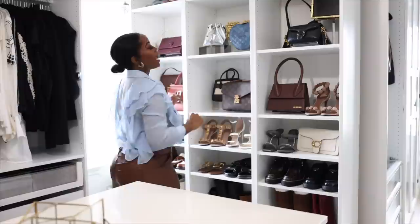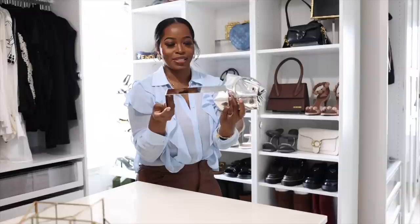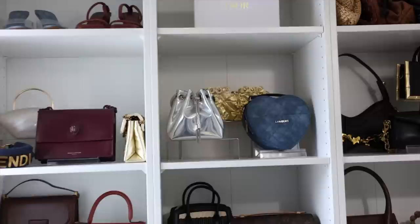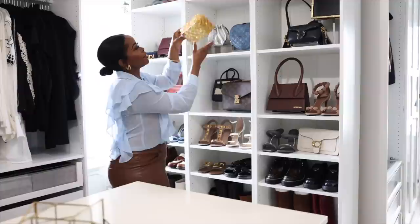And then for my smaller bags, I decided to display them on these chrome stands that I also got from Amazon. And these actually come in various sizes and heights. So while this one is this height, the one behind it comes up a little higher so that you can actually see the bag behind it. This gorgeous bag from Cult Gaia is displayed behind this silver bag, which is from Jimmy Choo.